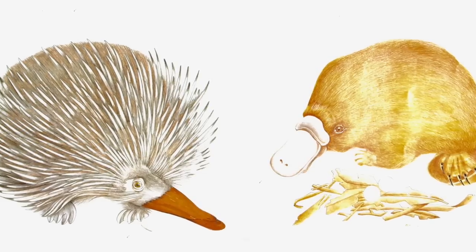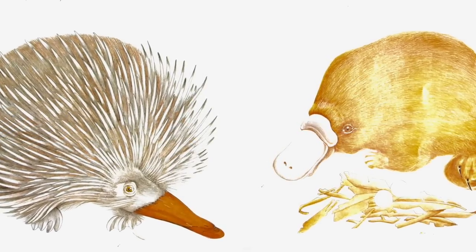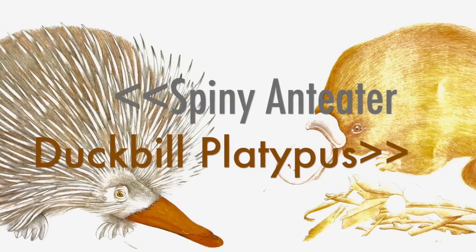Animals with fur or hair who nurse their young and don't lay eggs are known as mammals or mammalia, but these are two exceptions and they both live in Australia.